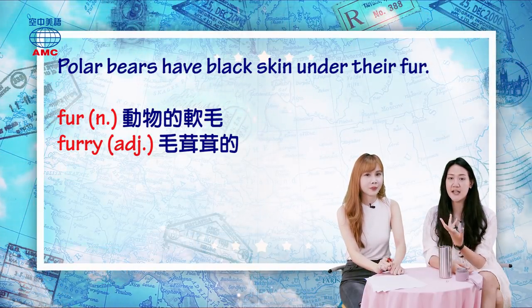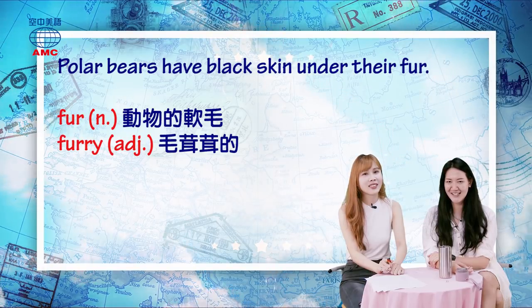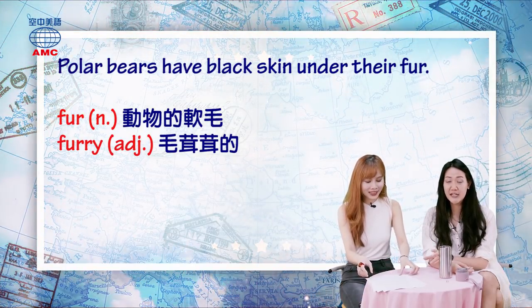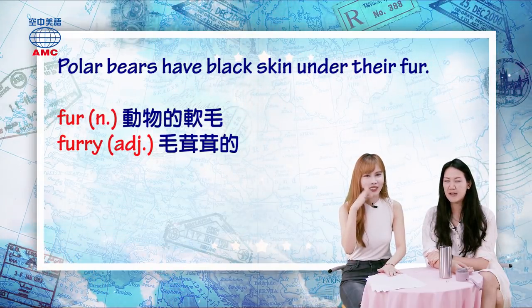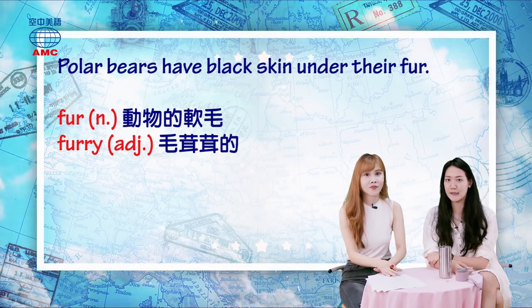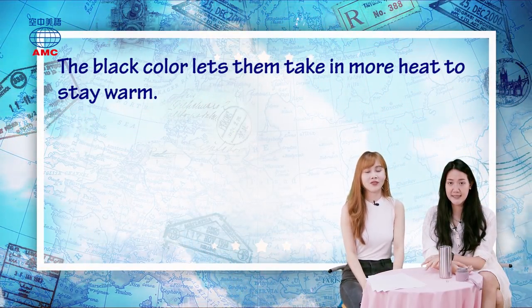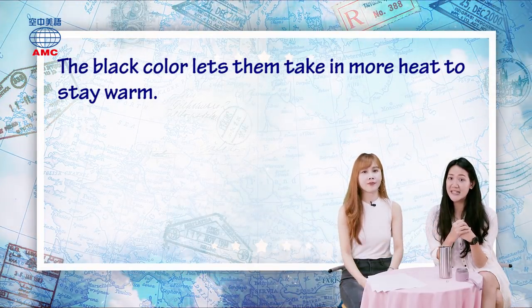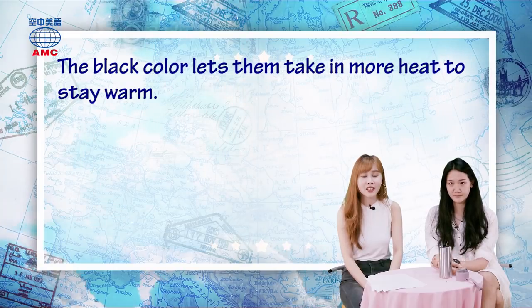Yes. Right. So a lot of animals have fur, like Laura said, koalas have fur as well. They're so cute. So furry animals are really cute, and they seem like they're always really friendly. But sometimes maybe it's like a trick. Like a black bear maybe is not that friendly, so be careful. Okay, so the article says, the black color lets them take in more heat to stay warm. Wow, that makes a lot of sense, okay?